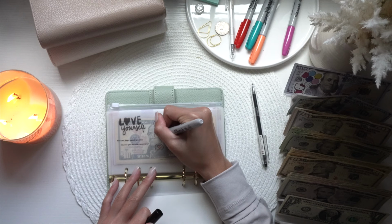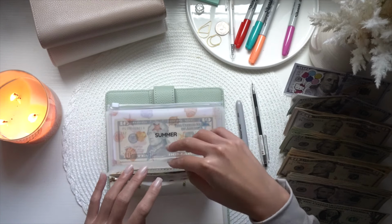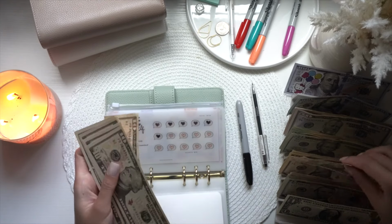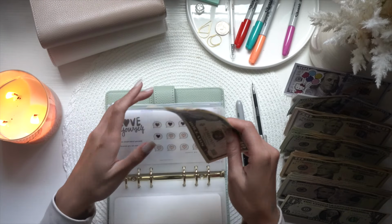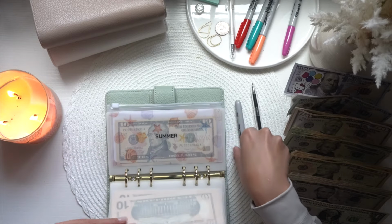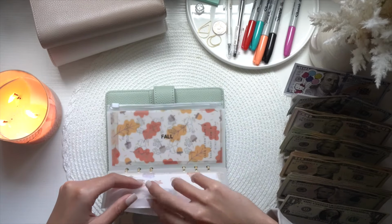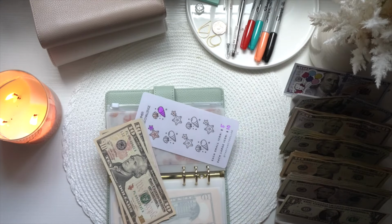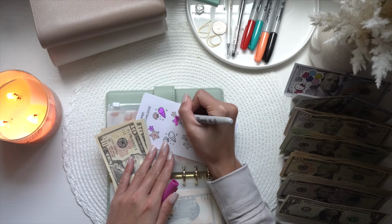Love Yourself is going to get $10 as well. So now we have 10, 20, 30, 40, 50, $60. Summer is also getting $10, but it's going to get a large icon. So maybe this one.